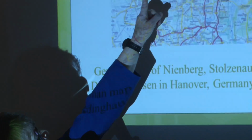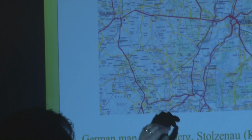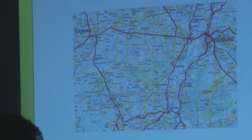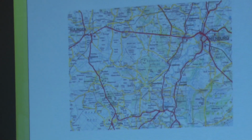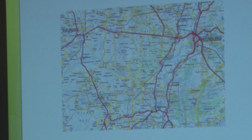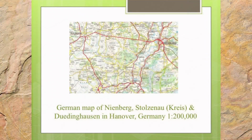I might as well keep this with me. Okay, here is a map. Here's Stolzgenau. Dudinghausen is up here, and Nienberg is right up here. And one of the reasons I always use a map, it's kind of like when you tell people that you're from Washington, they ask you which Washington first, whether it's DC or here. And most people, if you tell them that you're from Puyallup, they probably don't know where that's at. And you would tell them Seattle.